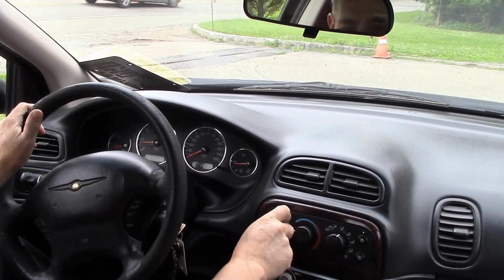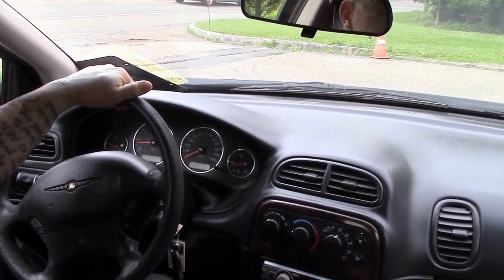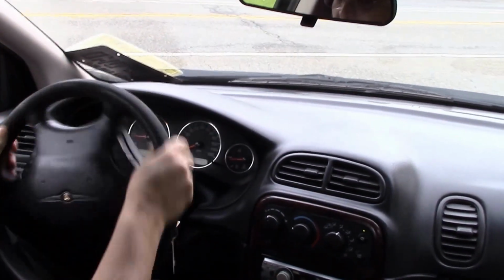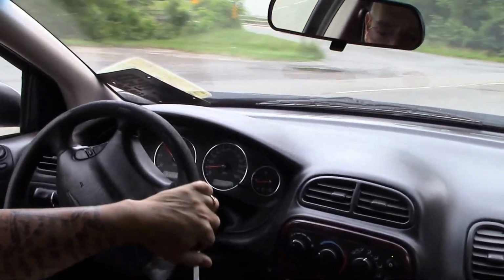Air conditioning. The compressor goes on, the light goes on. I would say it's cool. I would not say this air conditioning is ice cold. So I don't know whether it just needs a little charge or what, but I think it's just fair that I tell you everything I know. All right, let's take her for a ride, and I'll tell you what I can feel in here.